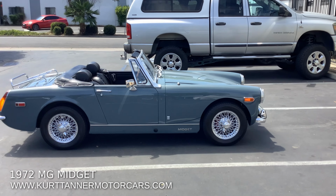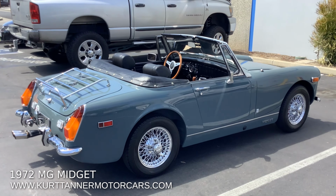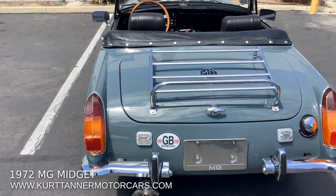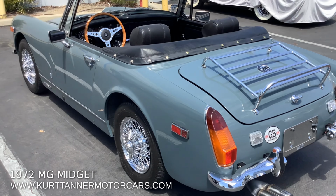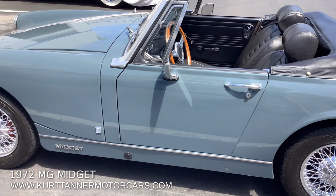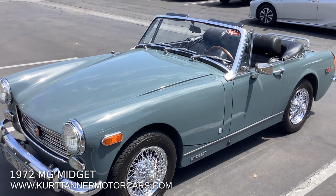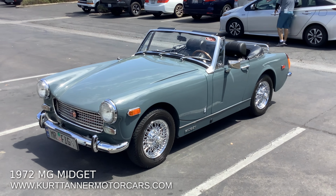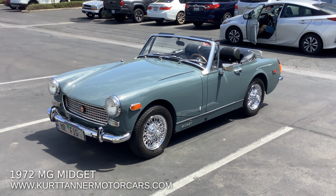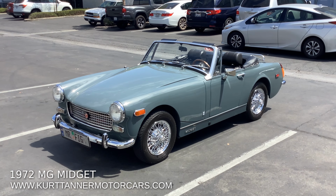Beautiful 1972 MG Midget convertible, finished in this handsome battleship gray, black trim, 5-speed, Moto-Lita wheel, chrome wire wheels, rebuilt from stem to stern, modern radio, lots of other upgrades that are too numerous to mention here, but really good value for the money.